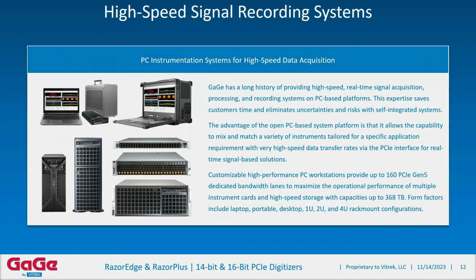We also offer optional SIG stations for complete turnkey systems. These are high-performance PC workstations that are designed for integrating our GaGe cards and really for maximizing their operational performance. For real-time operations, it's typically critical that the underlying host platform is capable of sustaining high-speed PCI Express data streaming rates, especially to and from multiple instruments that are operating together simultaneously. So the SIG stations come with all the GaGe cards, features, and software fully tested and installed so that the user can be up and running with their system solution right out of the box, and thus saving time and minimizing risks of self-integrated systems.